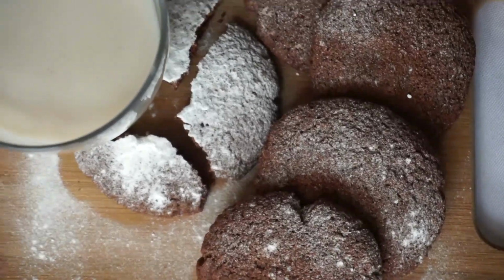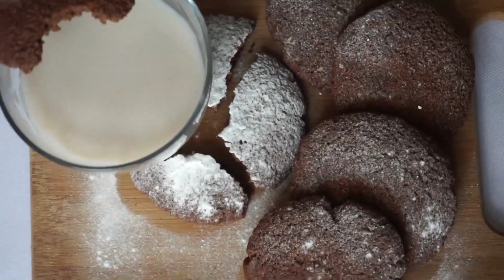Hey guys, it is almost Christmas time, which means more desserts for you. So, what we have today is two different pies. Just kidding. We're doing cookies this time.